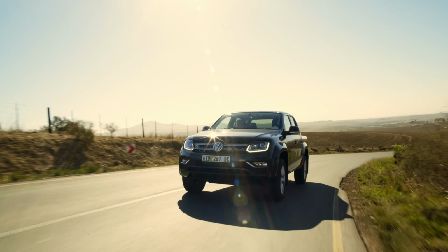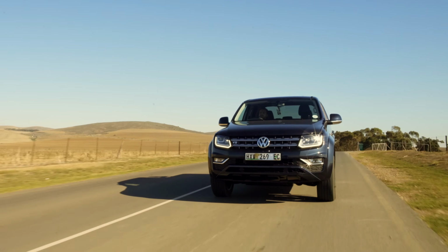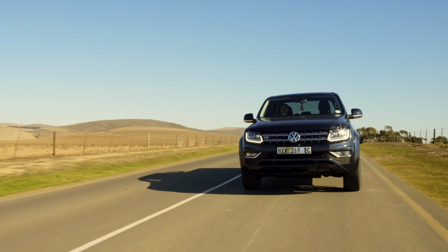All right. The engine's power goes through an 8-speed ZF box, and I swear you'll never know when it's shifting gears. It is imperceptible, this box. And those tall gears at the top of the box really help you save fuel when you're out on the open road. So this Amarok, they claim 9 liters to the 100, and I'm averaging about 10, which is really impressive for an engine with this much power.